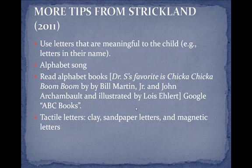Some more tips from Strickland for beginning and emergent readers are you can use letters that are very personable and meaningful to the child, like start with some letters that are in their name so that they recognize those letters and make a connection to them. And a lot of teachers in early childhood classrooms will start their word walls by putting up and displaying the children's names. And also just simple things like singing the alphabet song, as well as reading and having in the classroom alphabet books. My favorite is Chicka Chicka Boom Boom. And just Google ABC books or alphabet books, or ask your children's librarian for titles, or other teachers.